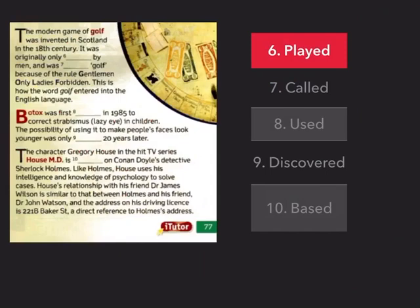Pues este párrafo nos cuenta un poco el origen, ¿no? Del golf. Se inventó en Escocia en el siglo XVIII. Se llama golf por esas siglas, ¿no? De gentlemen only, ladies forbidden, ¿no? Y de ahí entró ese término en la lengua inglesa.